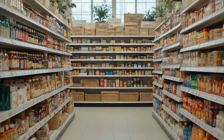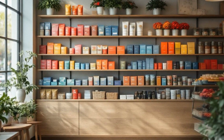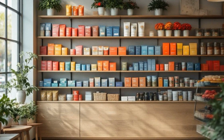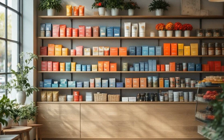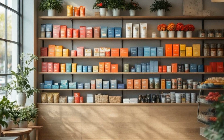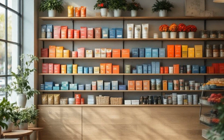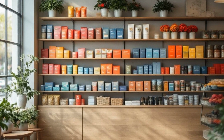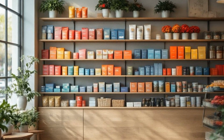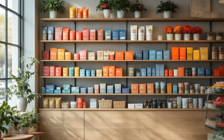Color psychology plays an equally significant role in this retail mind game. Warm colors like red and orange trigger excitement and impulse purchasing, while cool colors like blue suggest trustworthiness and calm. Packaging designers understand these nuanced psychological triggers, creating visual experiences that subconsciously influence your purchasing decisions. Even product sizes are strategically manipulated. Larger packaging creates an illusion of better value, even when the per unit price might be higher.